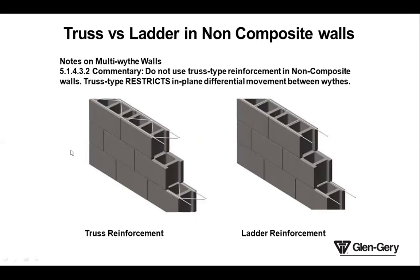So on multi-width walls, we talked about that. That's where you're going to have, especially in a veneer type situation, a cavity wall, airspace, or something of that sort. As I mentioned earlier, truss definitely restricts the plane of the differential movement between the wythes. The other thing I really want to stress is everything almost gets grouted, and again the rebar. Went over that earlier, but think about that when you're looking at your specifications, because a lot of times just because Master Spec had it in there, they'll put the truss right in there and not notice that you could go to ladder in that situation.